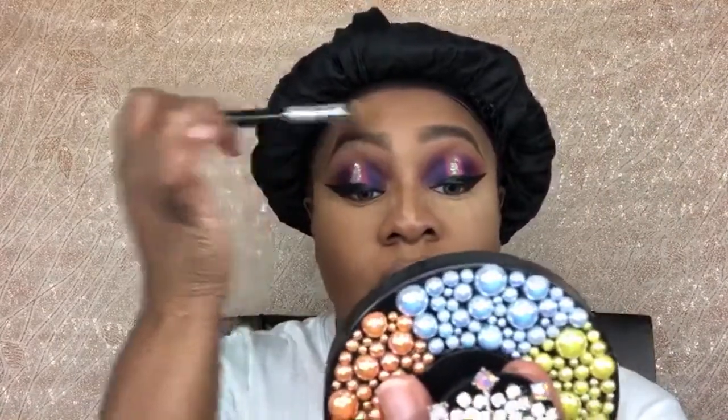So I'm gonna take my same buffing brush and I'm gonna take it on the side, and I have a mirror, Diana, use your mirror. So I'm just gonna take the side of my brush and blend it up until it goes away. So we're gonna start from the bottom and work your way up.